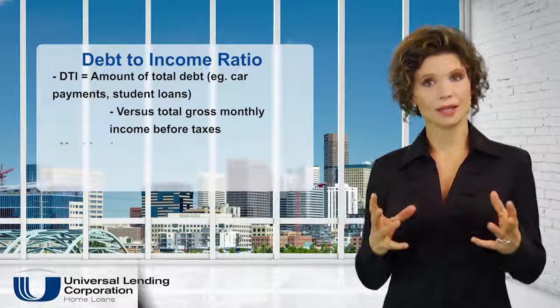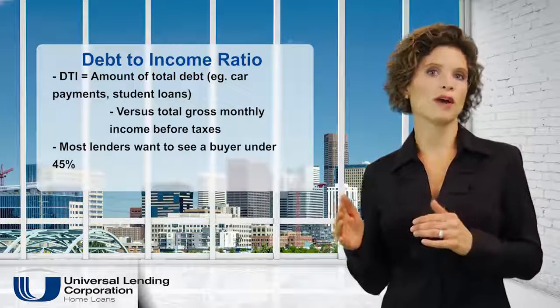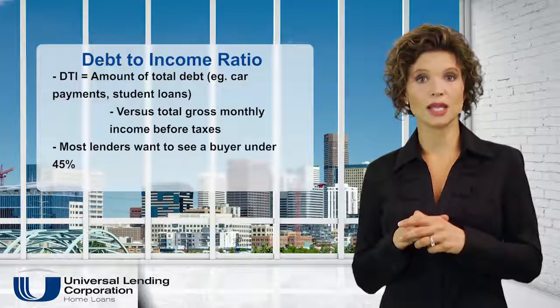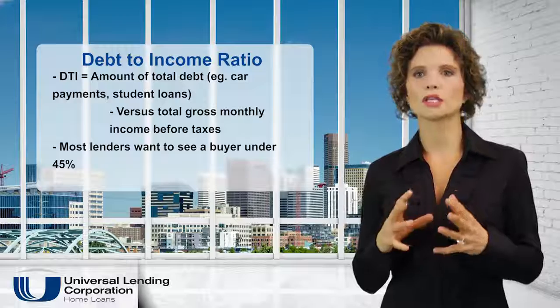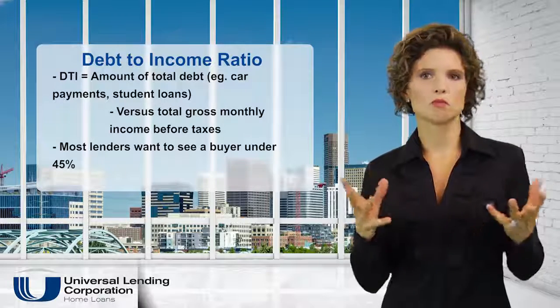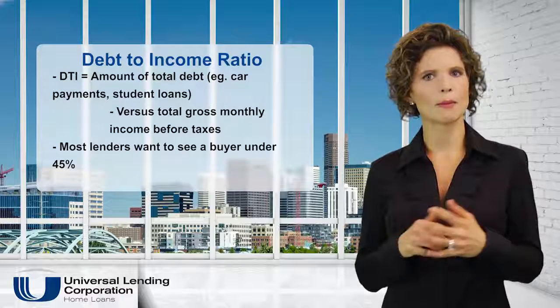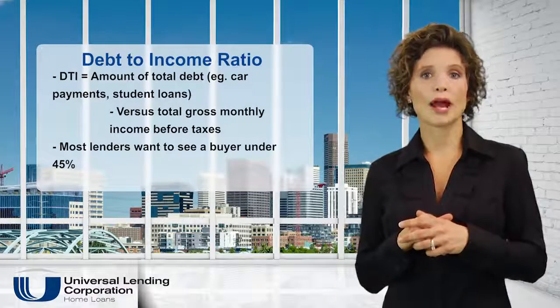So when we calculate that, most lenders are going to want to see a buyer under a 45%. We can go as high as a 55%, depending on the strength of the file. But a 45% is a really solid number that fits most loans very well, depending on assets, credit score, and things. A 45% is approvable. So something to keep in mind for your buyers for sure.